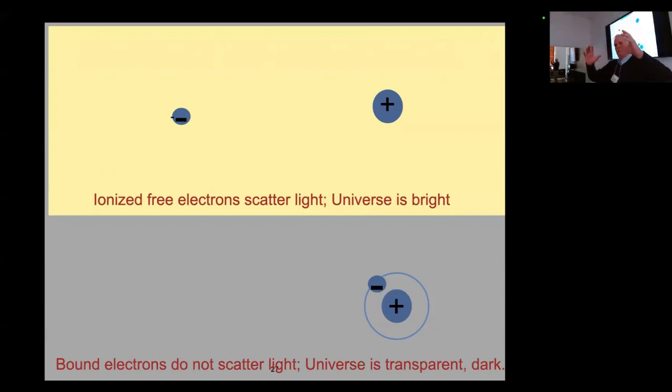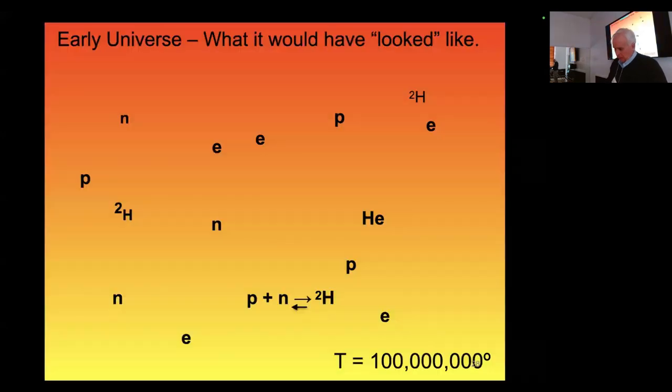First, the universe for a long time was this intense, bright plasma, and then when the hydrogen combined, that plasma disappeared. The universe became transparent. It's transparent today. We see all the way 13.8 billion years in the past. So this is what it looked like.